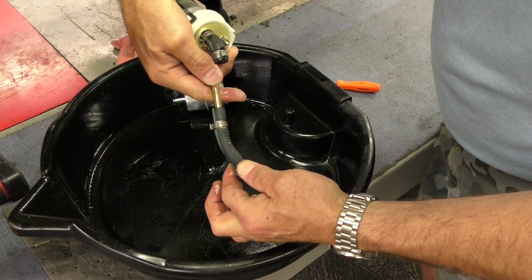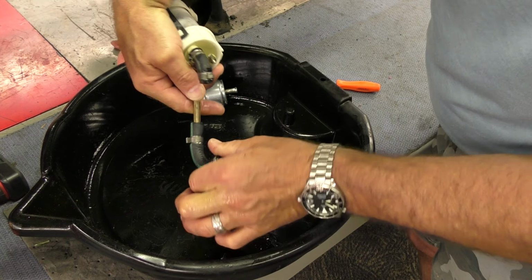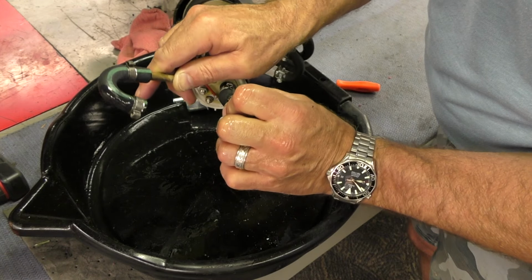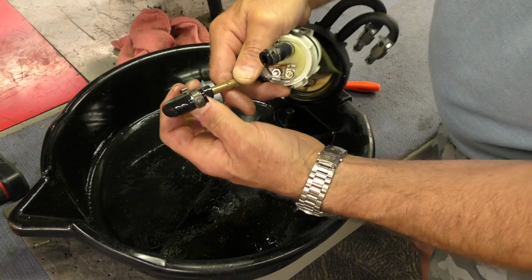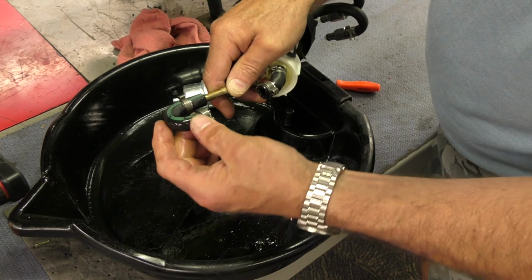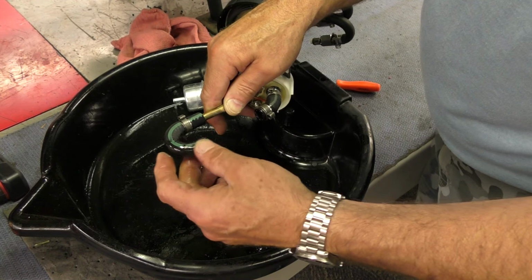So if you remember from my last video, I like to stretch these back, see if any splits open up. They are not. I would say these are definitely good for continued use. This one's a little bit far on there, but I guess that's not a big deal.